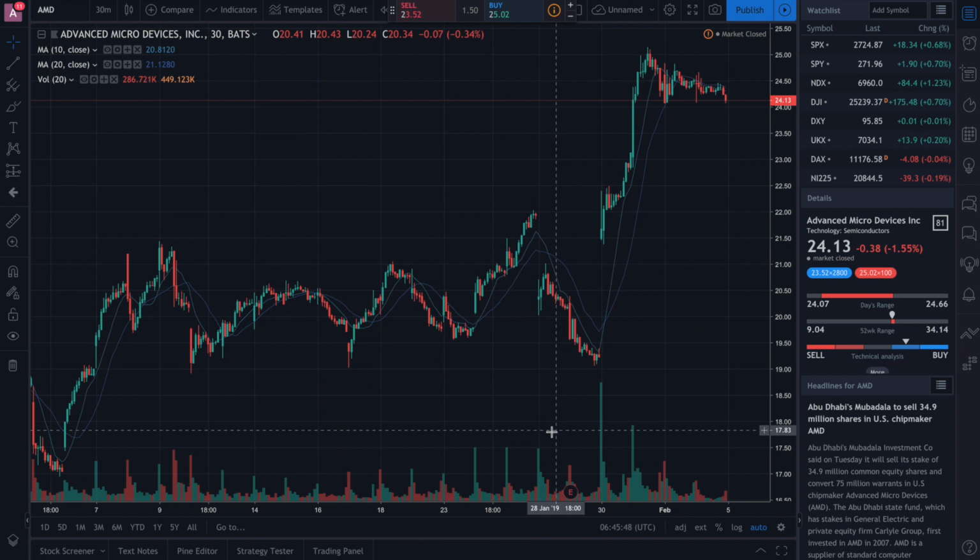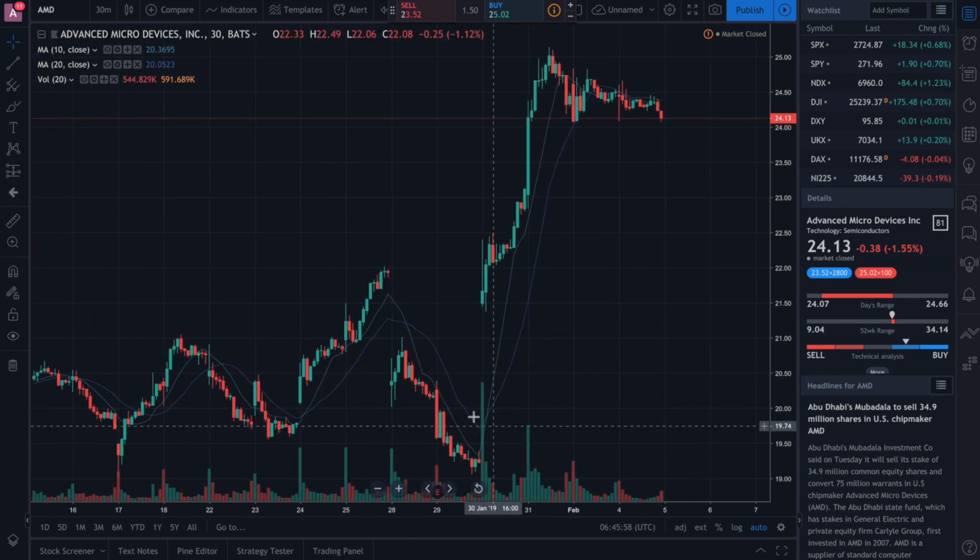Those sharp highs and sharp lows are called volatility. And as an options trader, volatility is your best friend because every time a stock moves up and down, you're able to buy call options to make money on the rise and put options to make money on the lows. So why am I bringing up options? The reason is that's how I made my money trading these two stocks.